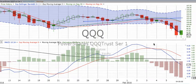Do a virtual trade in the inverse and see if it actually makes money for you. You would have done quite well here. You might have done as much as $7 or $8 up over just the last few days. And again, this is one of the easiest techniques there is.